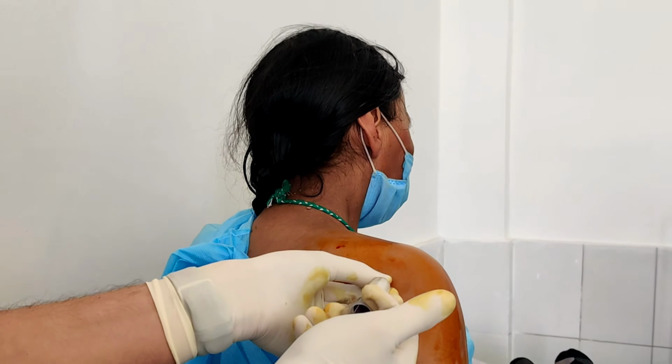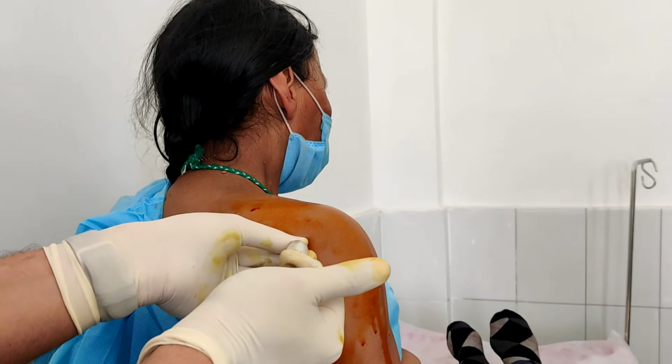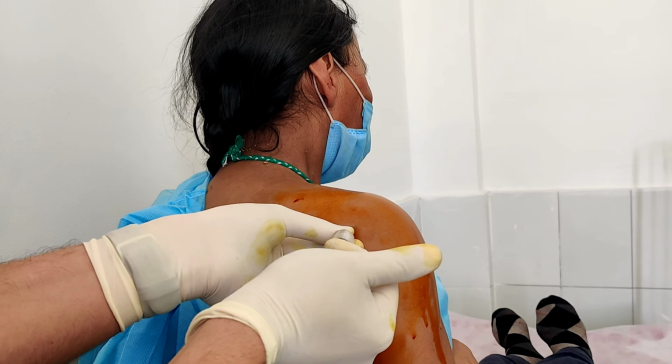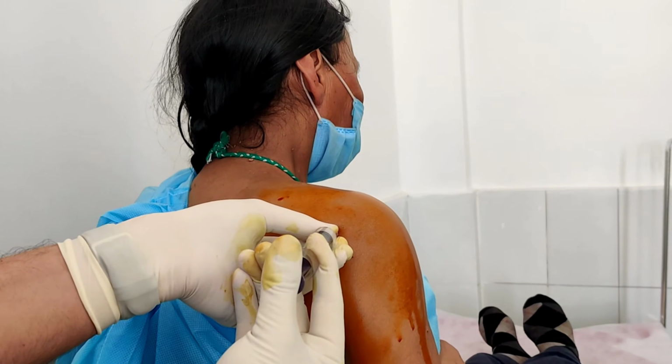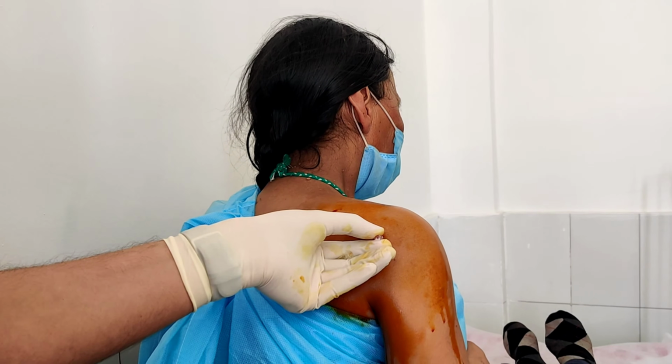Now first of all, we need to aspirate and then inject. The injection should go smoothly without any resistance. That would be one of the key indicators that the needle is in the correct position. Now as you can see in the video, my left hand is stabilizing the needle.